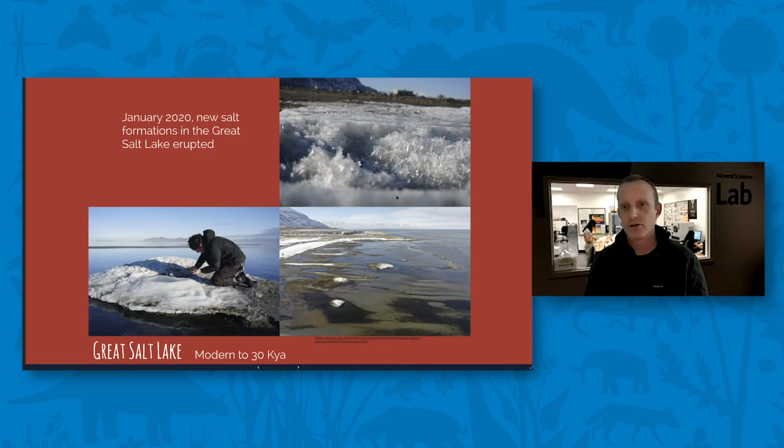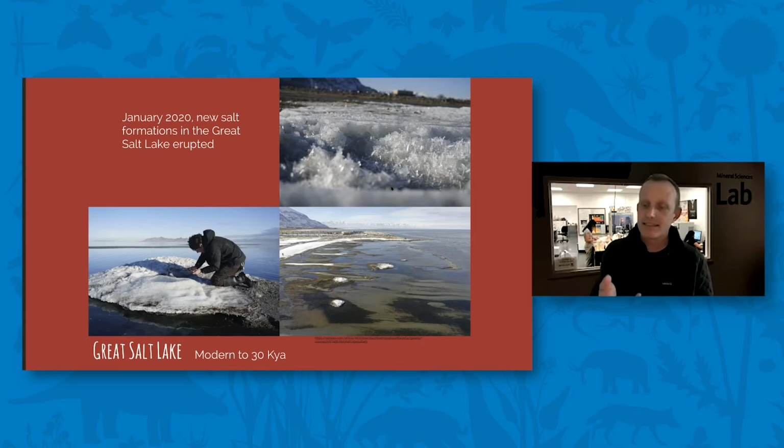And when you take a closer look at them on the top right picture, these are mirabilite crystals. These are mirabilite crystals that erupted from the deeper subsurface up to the top. They are not going to last for a long period of time. In fact, it only took a few days for them to be converted into thenardite, but it's so cold this time of year that they were able to persist for a long enough period of time for scientists to collect them.